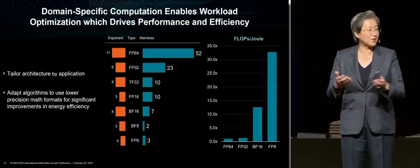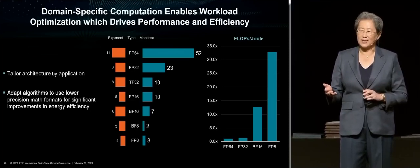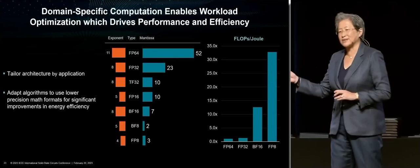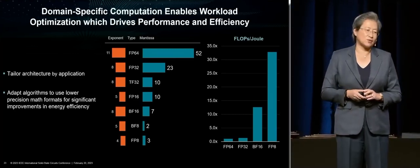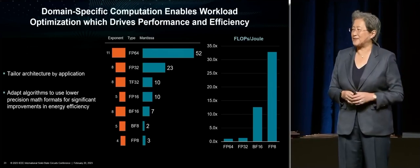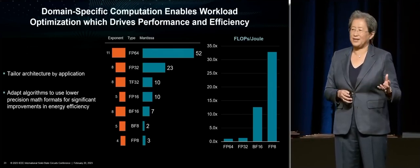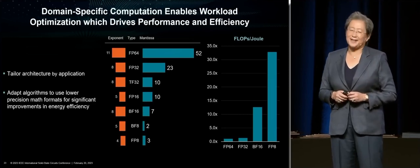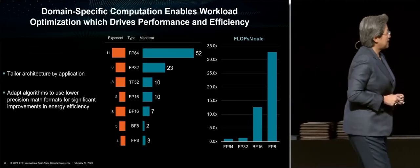And the killer app here is, of course, machine learning and AI and what we're able to do there. But it'll continue to be important. There'll be more specific acceleration that will be used for various applications as we go forward, because you can do this. And anywhere that you can do this, it will help us get more efficient in the computing overall.